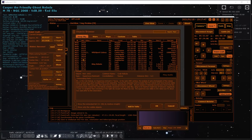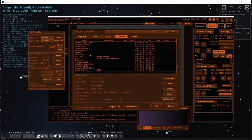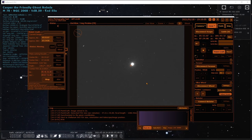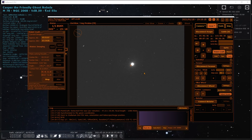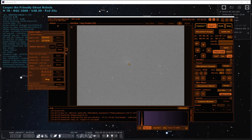I've been using the generic M78. No, I didn't. I used the one I built, the custom one. It puts it right in between the eyeballs. You'll see what I'm talking about. Exposure started. Exposure finished. Yeah, see those two eyeballs right there? It's going to make an adjustment and get right in between those two eyes right there. Exposure started.